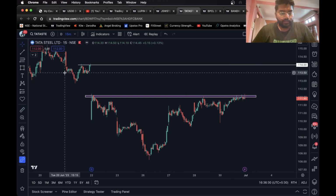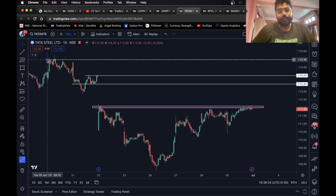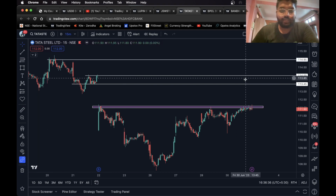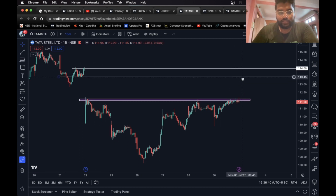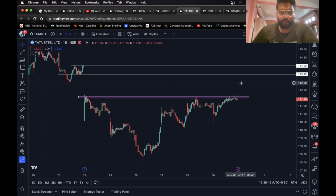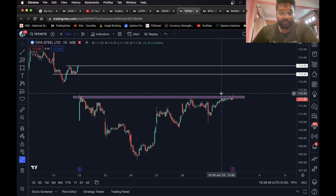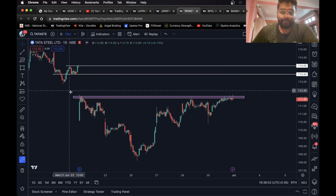You can consider this level as the first target, this as the final target, and this, if you can hold it till, I think this is a very big target, so let's just remove this. We don't need this. Even 1% target is enough. Even this first target is enough, and you can hold it till here also, till the second target, only for long side, because this looks very good. Once it sustains, it will definitely try to fill up this gap. As you can see, here is a gap. So it will definitely try to fill up this gap.